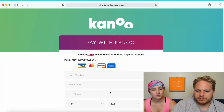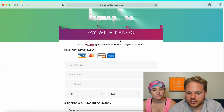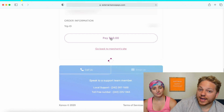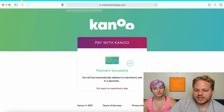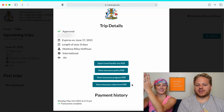So that's going to bring up Canoe. I can't believe they want us to do this. So we're just going to put in our information here. So now that we're down here, we can click pay $40, I guess. We don't have a choice in that matter. So we will do that now. Payment successful. You will automatically be redirected to the merchant site. Yay! Boom! So now we're approved.